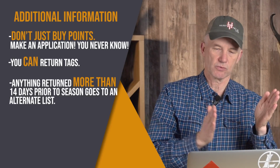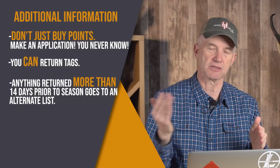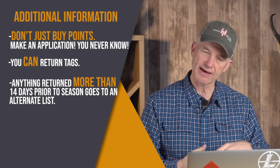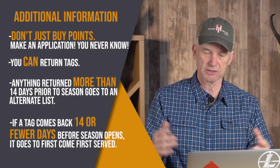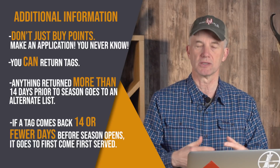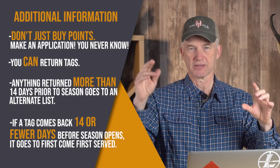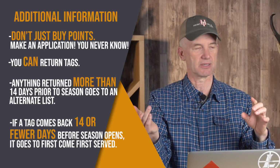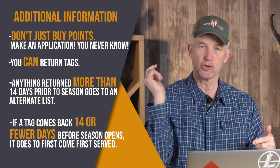Now, if a tag comes back within that 14-day window, so 14 or fewer days before season opens, there's a different process. It goes on what's called a first come, first serve list. And that was new last year. So you've got to have an account set up with Nevada Department of Wildlife. And when you go there, they randomly throw these out there. They have some computer generated system that says, let's throw this one out there. And you've got to be really quick on the draw and add it to your cart. And you have 5 minutes to complete your transaction. And you can only add 1 item per week.